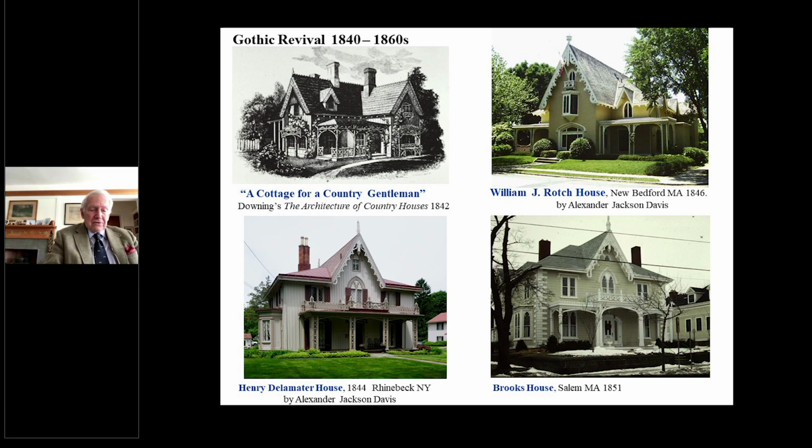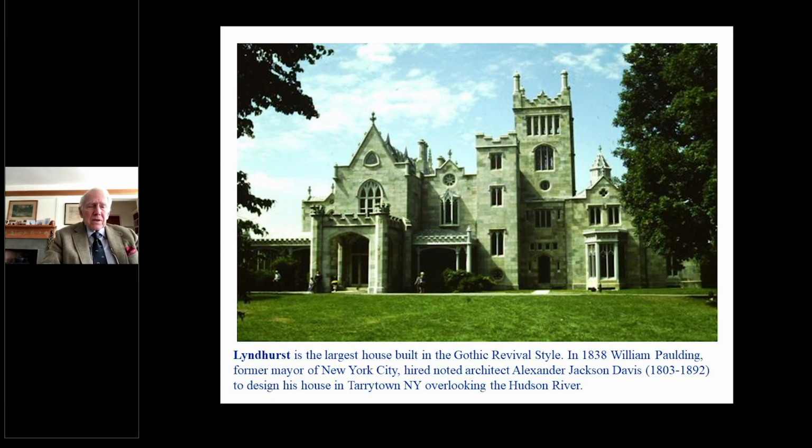Is the William Rotch House in New Bedford. That was Alexander Jackson Davis, who was a follower and an advocate of everything that Downing had to say. And there's the Henry Delamater House in Rhinebeck, and the one on the lower right is in Salem, Massachusetts. And the next slide shows the largest, that's Lyndhurst. It's the largest house built in the Gothic Revival style. In 1838, William Paulding, former mayor of New York City, hired noted architect Alexander Jackson Davis, who lived from 1803 to 1892. He got him to design this house in Tarrytown, very, very near Sunnyside. And it's also looking west across the Hudson River.